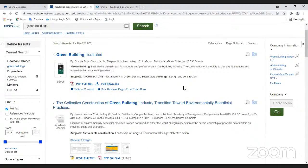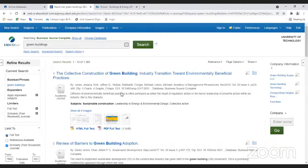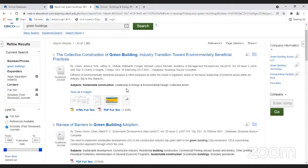So we're going to be using some filters on this database. When I put green buildings, I get 21,000 hits. We wouldn't have time to go through all of that. So we're going to do some filters. We want scholarly articles only. And we're down to 1,385 hits.